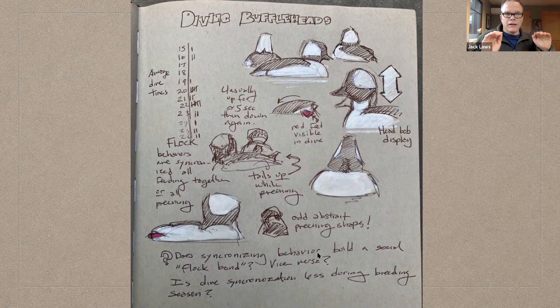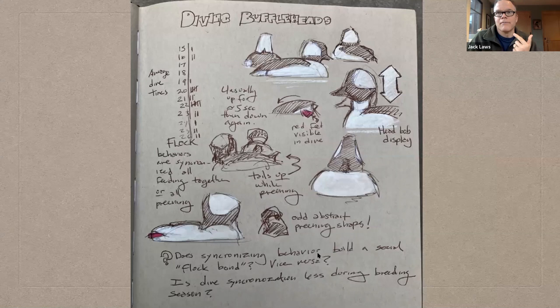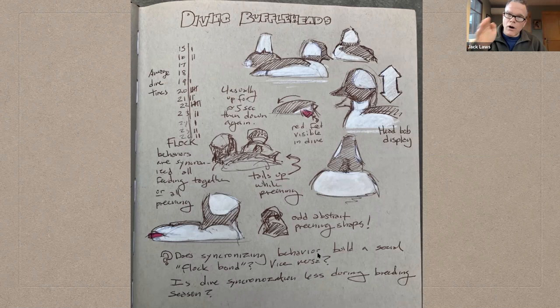So I'm noticing that a number of these birds dive at the same time. And I'm then wondering, is there some advantage of doing that? Does synchronizing your behavior like that make the flock more cohesive? Or does it work the other way around? Does a more cohesive flock then cause the synchronization? I started thinking about mirror neurons and these sorts of things in human brains. And I realized that you would have written that down. You would have followed that out. And I think that's going to be, for me, the next evolution in my nature journaling: to start to intentionally follow out some of those question chains.